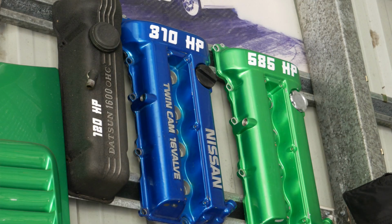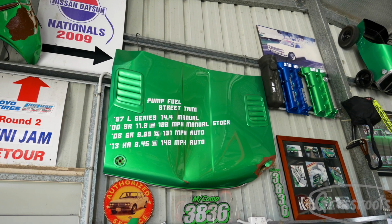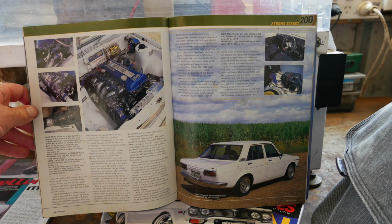Nice. So take me from that first, we'll cut to these shots, but so that's the L series, 120 horsepower, in 97 you went 14.4. Yep. Okay, so talk me through, when you've gone 14.4 and you've got the drag racing bug. Yeah. And then what was the progression from there to the first SR? So you've just gone, that's it, all in on this sport, or what happened?